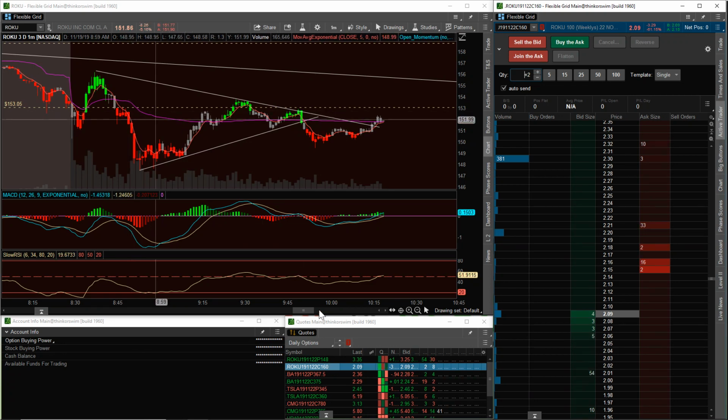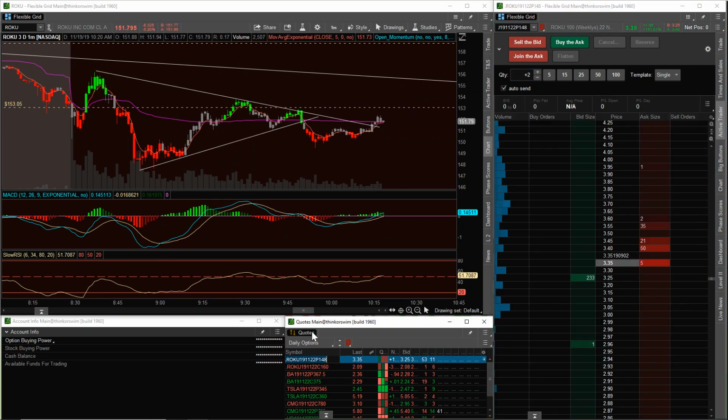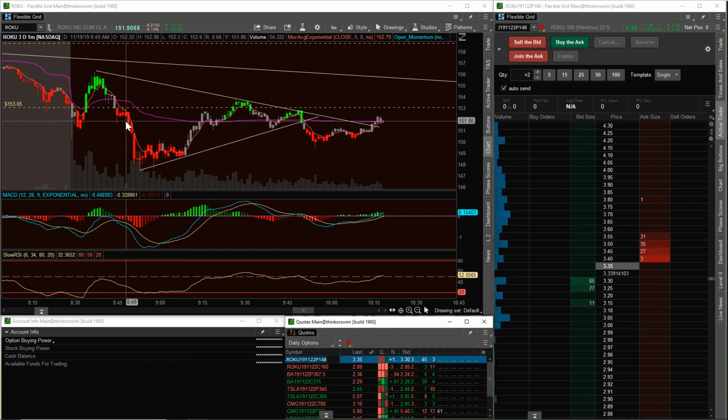So I had my puts ready to launch here, and I went in as soon as I got that big candle. We had a really nice rip to the downside. I don't think I caught all of this. I think it was another $100 trade. I could have gotten more, but same thing as the first one pretty much as far as execution, except it was on the put side. So really happy with that.